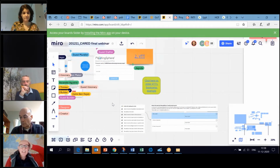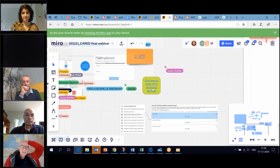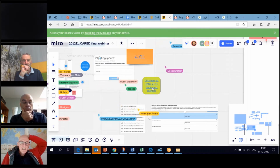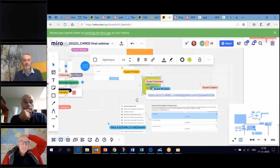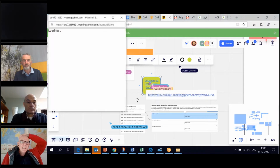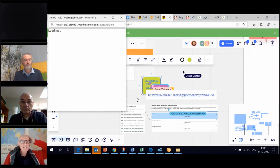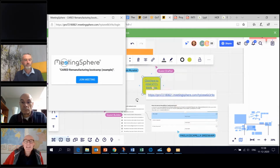And then there is a lime green sticky in the middle where it says click here to enter VTT's bootcamp example. And when you click on that, it pulls out a little meeting sphere link, and that should take you into a pop-out. I'm doing it myself, so you can see on the screen what it looks like. And then I can join the meeting.